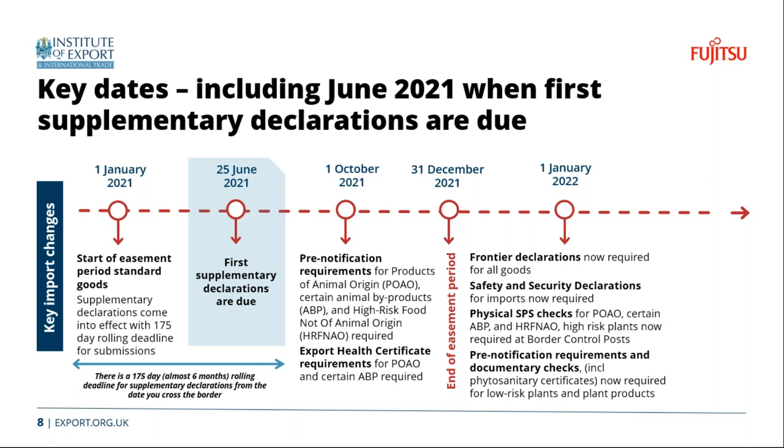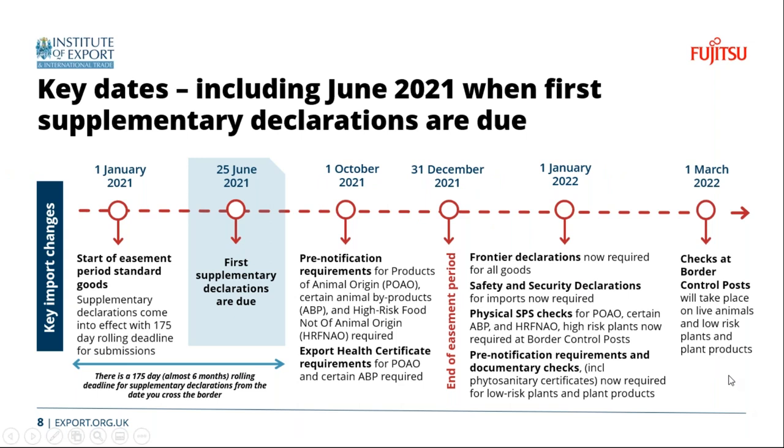There will also be a requirement for safety and security declarations for imports as well. So that's also an important aspect, and you'll clearly work with your haulier and freight forwarder in that regard. There will be physical SPS checks, so sanitary and phytosanitary, for certain animal byproducts, for example, and high-risk plants, and pre-notification requirements and documentary checks, including phytosanitary certificates, also required for low-risk plants and plant products. So we can see different phasing depending on the nature of the product. And then we have the final stage, checks at border control posts taking place on live animals and low-risk plants and plant products. So that's the phasing of the changes.